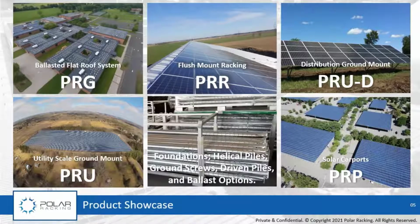PRR is our flush mount solution. We have traditionally done a lot more commercial flush mount rooftops than we have residential. However, the product works well for both. And we have a lot of PRR installed in the Caribbean as well, particularly in Barbados, but as well as Dominican Republic and Bahamas. We've done a lot of very, very nice flush mount projects in that area.